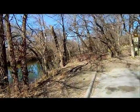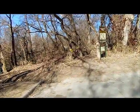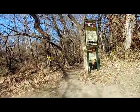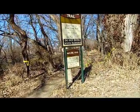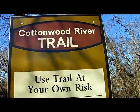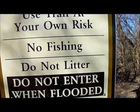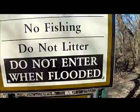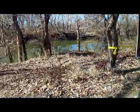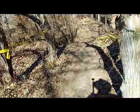There's actually a Cottonwood trail that you can take. Let's go over here and we'll take a look at it. Cottonwood trail. Use at your own risk. No fishing. Do not litter. Do not enter when flooded. And there's a trail right there. Of course, we're not going to walk that this morning because we don't know where all this goes off to.